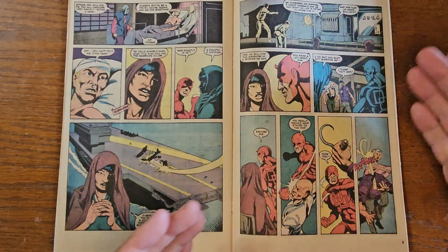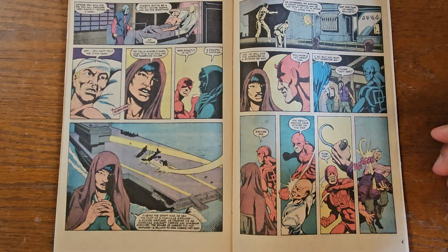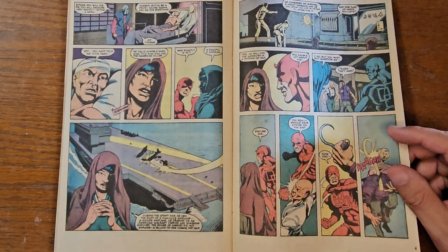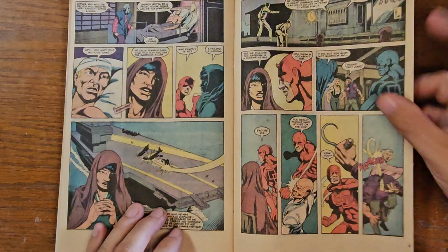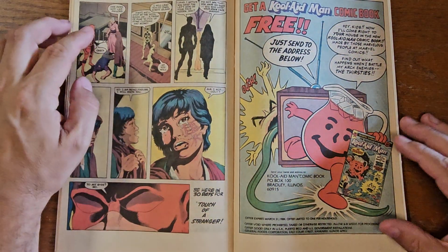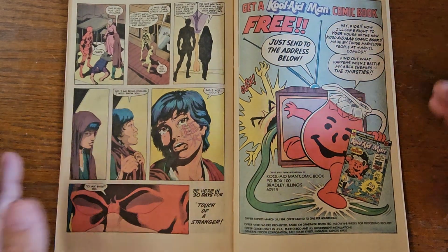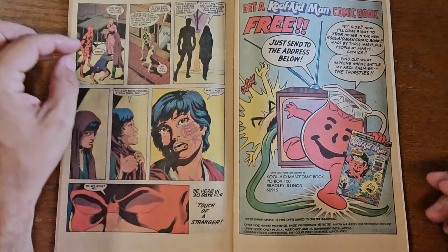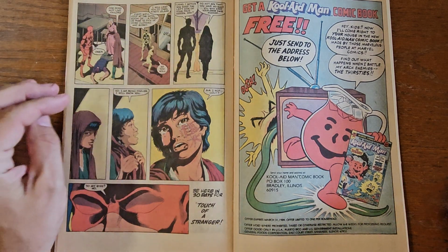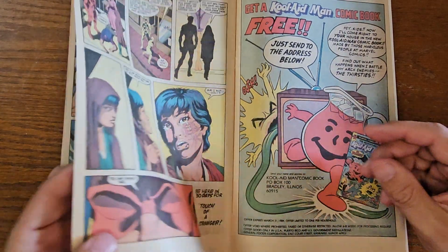Then it goes back to the cafe, and Yuriko and Daredevil are just kind of there, and the sailors and whatever are trying to attack them again because, I don't know, they're bad guys, I guess. So they're attacking him, and an old lady, the cafe owner or whatever, the cook, hits the bad guy.